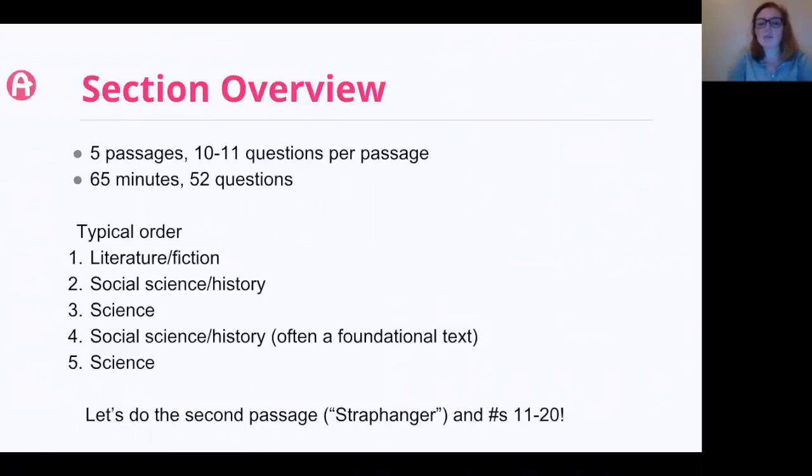Because there are 52 questions, you'll end up with 10, maybe 11 questions for each passage, 65 minutes. So I would encourage you to tell your students to start thinking of the test in terms of the groups of passages instead of thinking of them as I need to do one problem in 45 seconds or whatever. It's a much more manageable thing to think of the reading and answering the questions as one little bundle, and then you can move on past that.